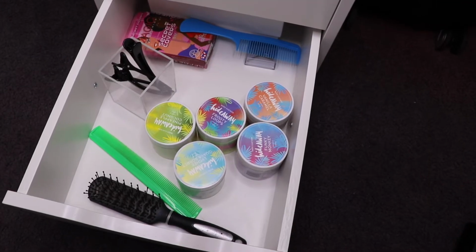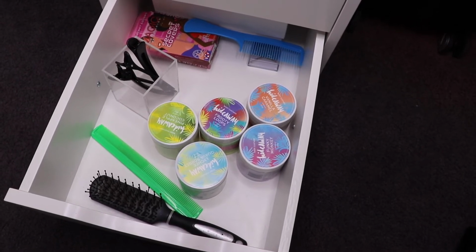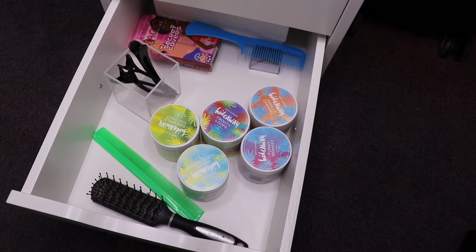My last drawer isn't really makeup related, but I just keep my Hideaway body moisturizer, some hair clips, my hairbrush and that kind of thing in the bottom compartment.